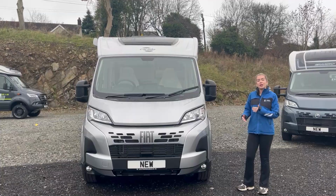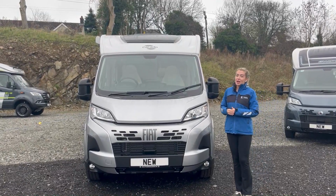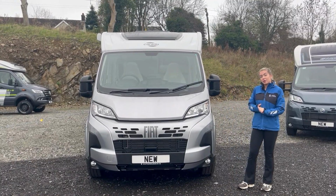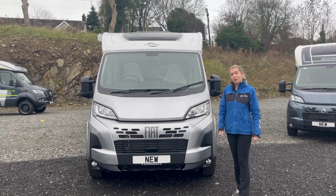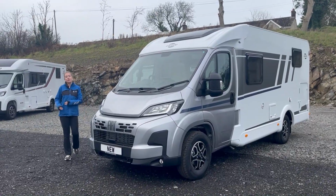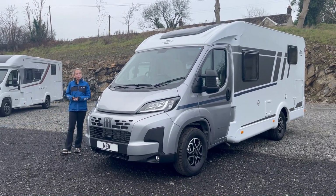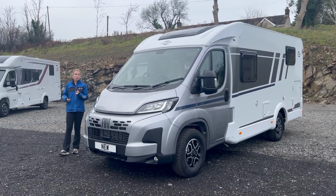Now, Carado is part of the world famous Hymer group. It is known for its reliability and build quality, and the Carado V337 is a brilliant example of this at a very competitive price. The V337 comes in at 6.64 metres in length. It's 2.14 metres width, so it is nice and compact, very easily manoeuvred and parked.